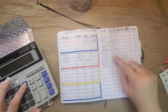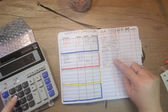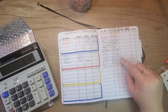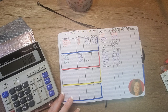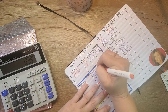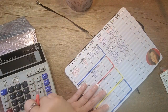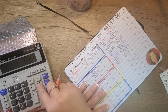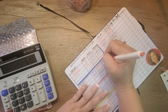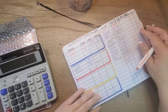Okay, so for groceries, we spent $95.17 at Walmart and $28.80 at Food Outlet. So that gives us a total of $123.97 on groceries. Which leaves us $615.50 for the rest of the month. Let's see.